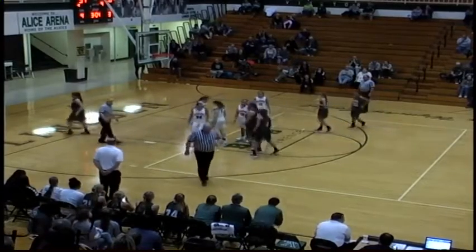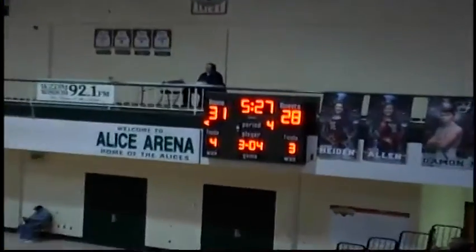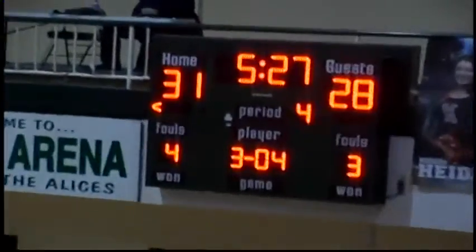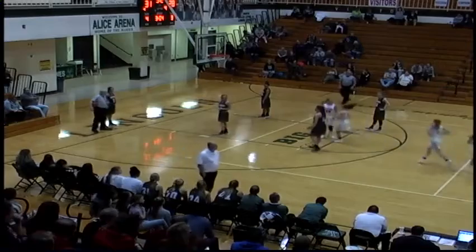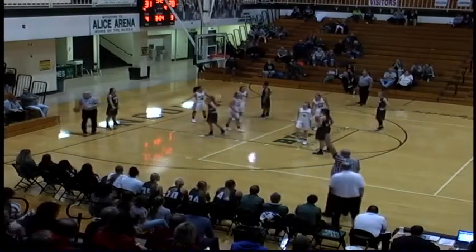Lincoln gets it with the arrow going their way, so first it'll be a timeout for North Knox. 5:27 to go. Lincoln hanging on to a 3-point lead over North Knox. We are back in 30 seconds, second half. North Knox has been playing some inspired basketball.